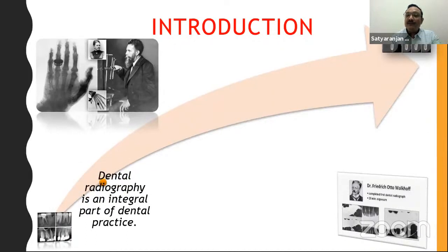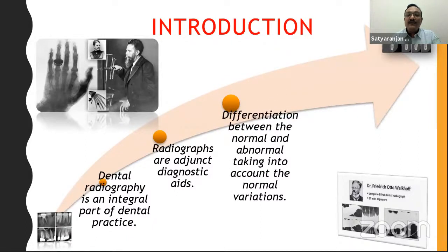So dental radiography is an integral part of dental practice. You cannot do treatment without this adjunct diagnostic aid. Now, radiographs are two-dimensional, so they represent our three-dimensional teeth and their neighboring areas. So we need to differentiate between the normal and the abnormal. There are some normal radiographic landmarks, a normal anatomy, and the abnormal radiographic changes that can represent disease conditions. In between, there might be some normal variations which may mimic diseases, but they are actually normal things.